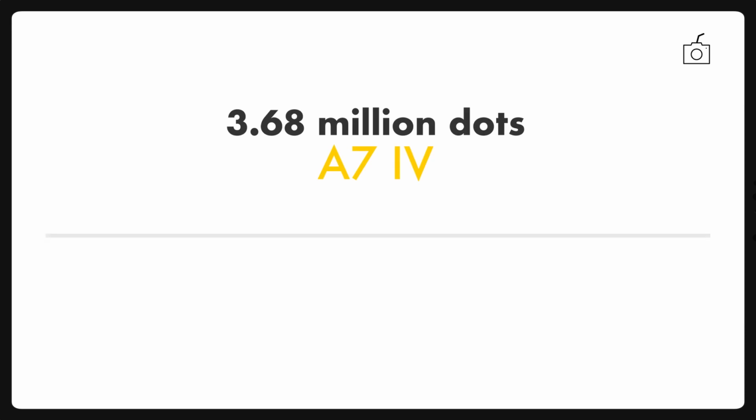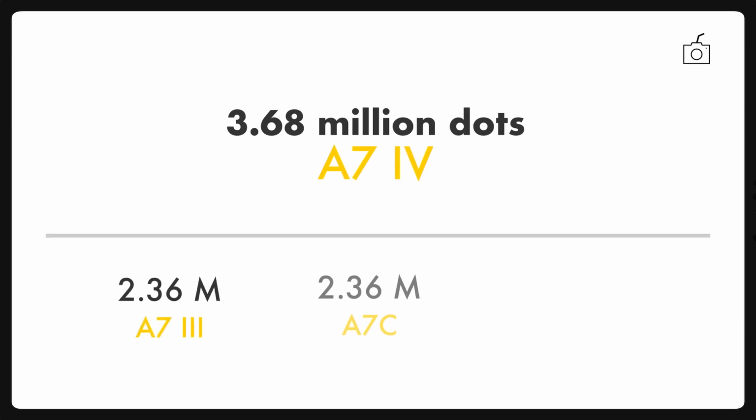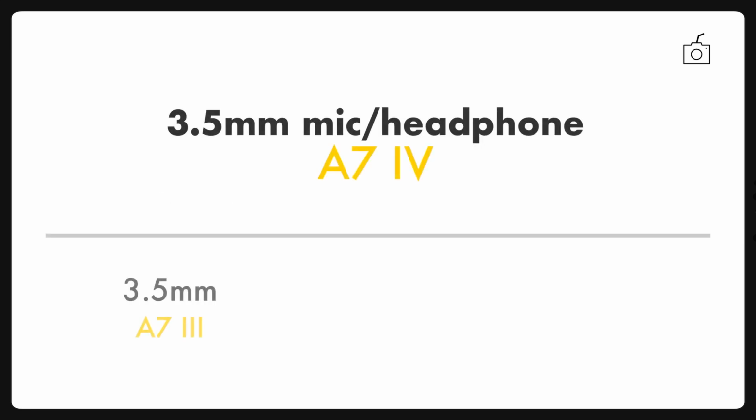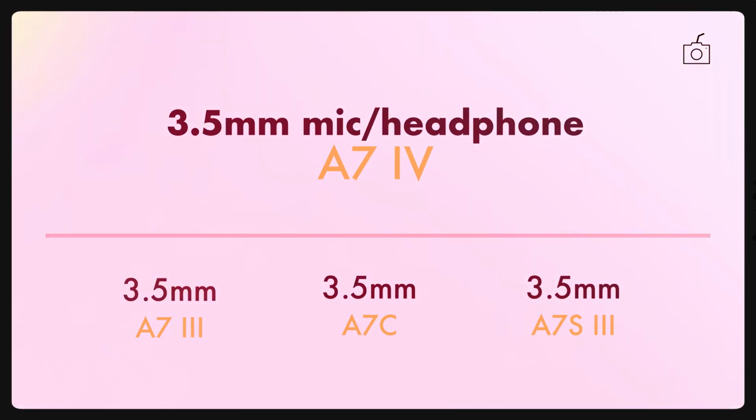Another thing that will put A7 IV ahead of A7 III and A7C is the highly detailed high-resolution electronic viewfinder with 3.68 million dots, which is great but not as good as A7S III or A1. And yes, following the trails of all these adorable cameras, the A7 IV will have a 3.5mm mic as well as headphone jack, making it the next hybrid camera king.